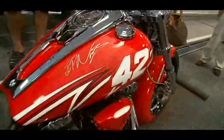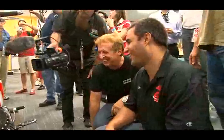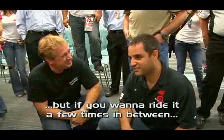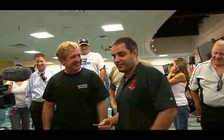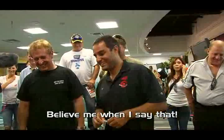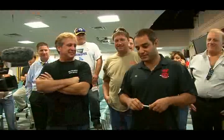Beautiful. At night. So it all lights up at night. So when you're cruising, nice. We're gonna have it going on display for you a couple times, but if you want to ride it a few times in between. The problem is if I take it, I'll keep it. Believe me when I say that. Am I right or not? Yes. Do another one. I just hope that you're happy with it. Thank you guys. Freaking amazing.